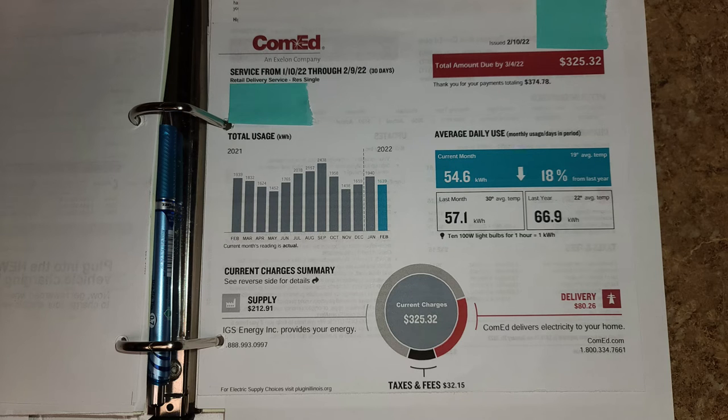All right. And like the month before, it was the same way. So it's not running 24/7. It's only run partial a day for a few hours. All right, so let's get into what the next bill is.